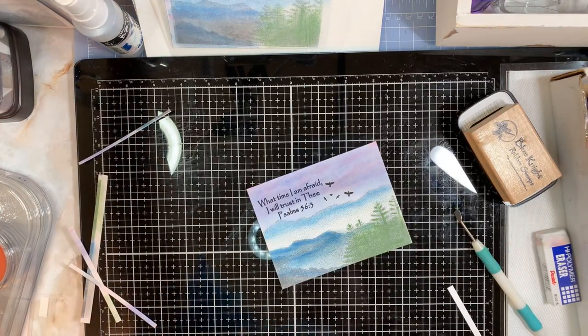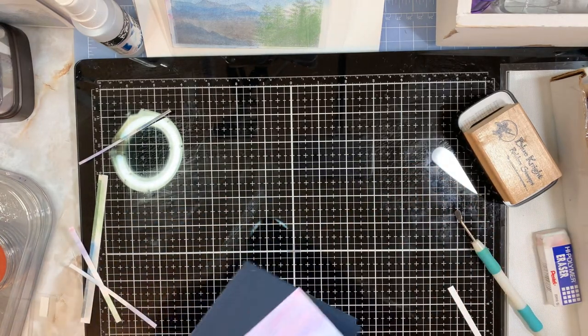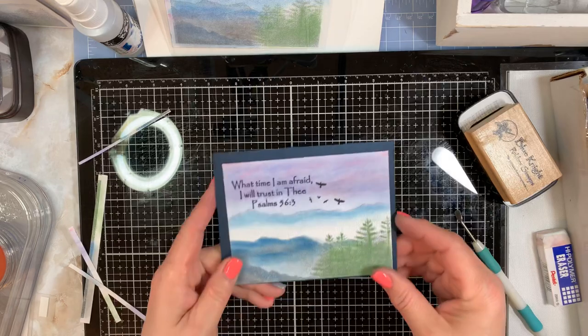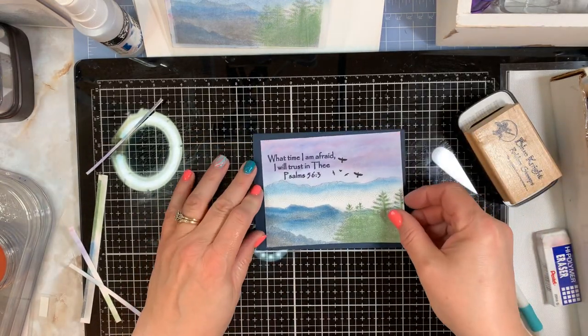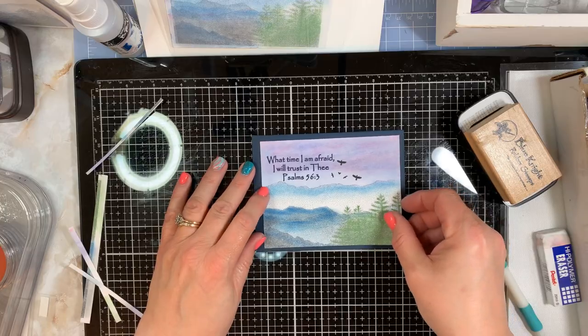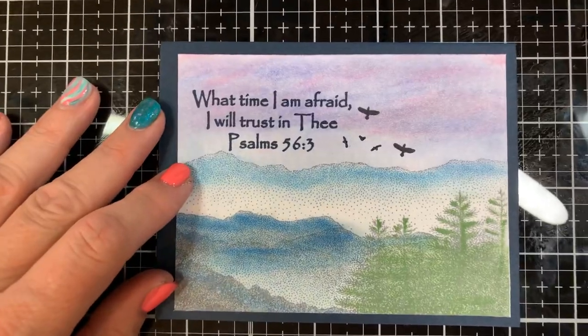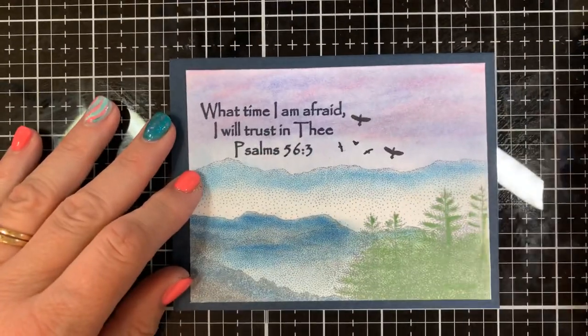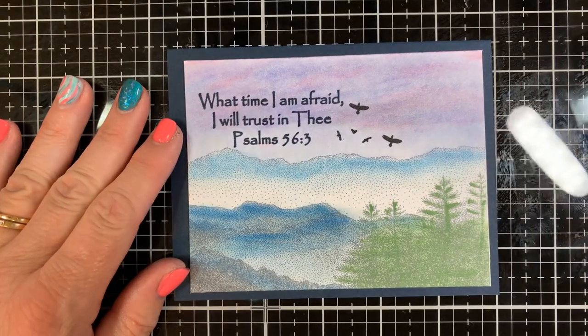Oh, that's just another card that I made. I was wondering why it felt so thick. Okay, so we've got this navy blue. Okay, and we're just going to, all right. Get you a close up here so you can see. There you go. I think it turned out really nice.